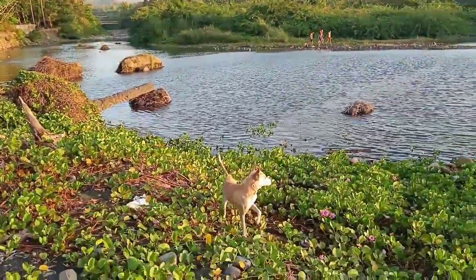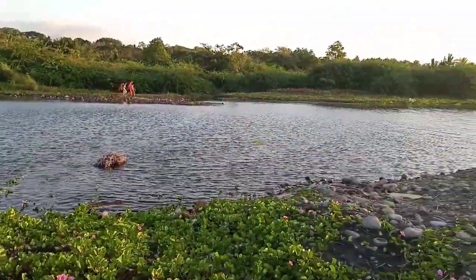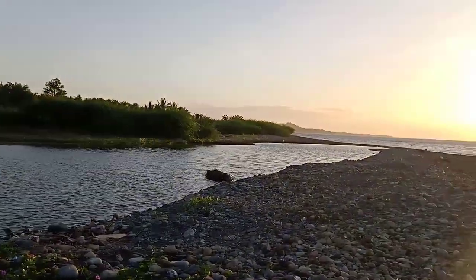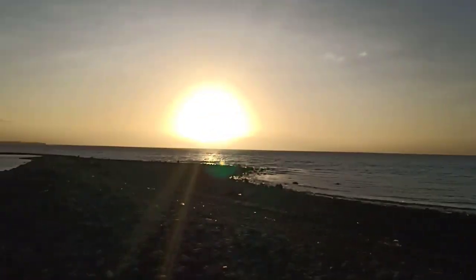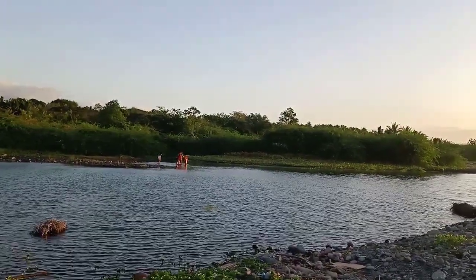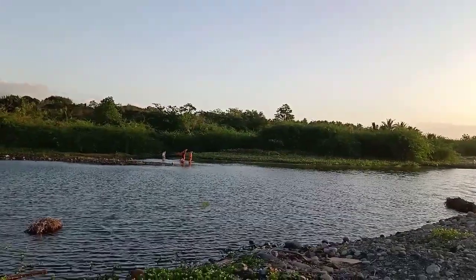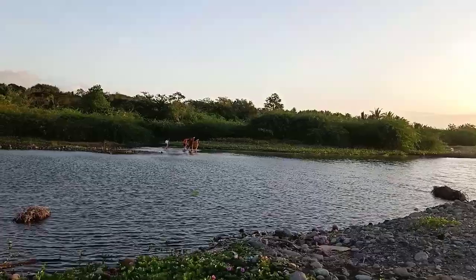Papuntang dagat. Yung mga aso, mahilig maglaro sa tubig. They like the water a lot. It's actually sick. Okay. The kids are looking for some crab, maybe for breakfast.